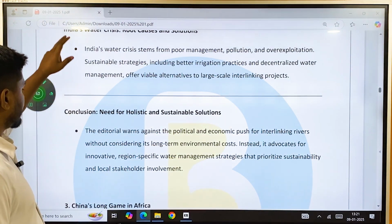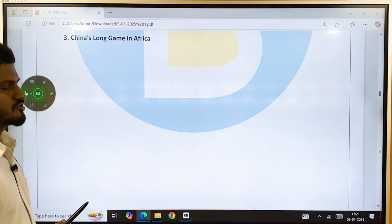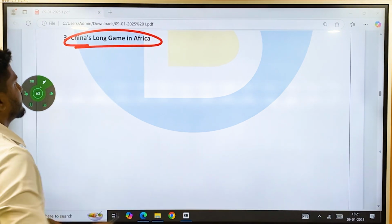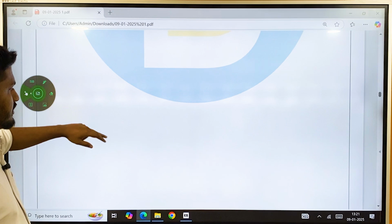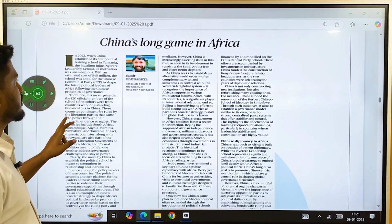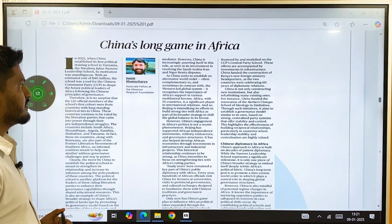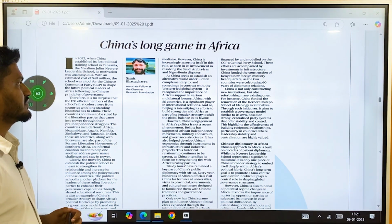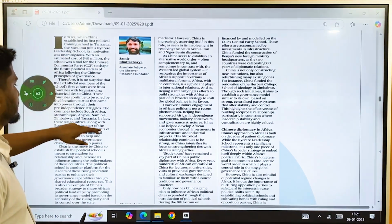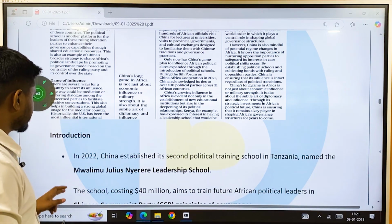Then moving on to the third article, which is again an editorial from The Hindu, which talks about China's long game in Africa. Okay, very important topic, especially for students with PSIR as an optional. So, China's long game in Africa. The author is Samir Bhattacharya, who is an associate fellow at the Observer Research Foundation. He talks about how China played its part in Africa.